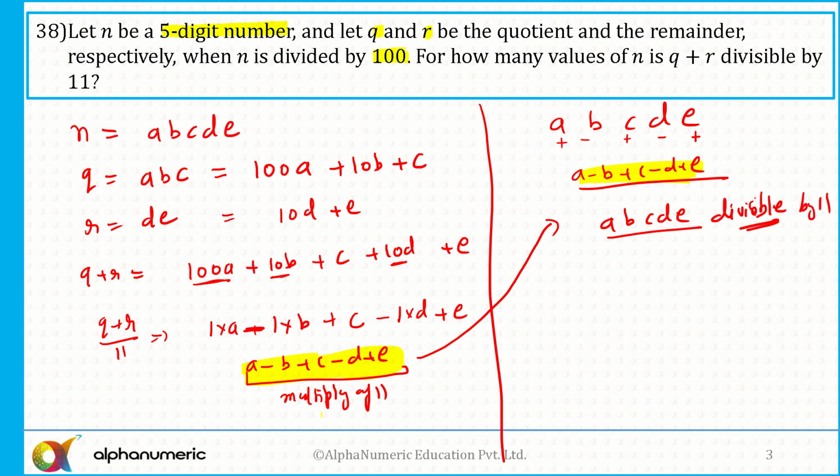So what does it mean? I simply need to count how many 5-digit numbers are there which are divisible by 11. Okay, so now the things will become easy. How many 5-digit numbers are there which are divisible by 11? Let's say I start with 10000, the smallest 5-digit number, to 99999. So I need to find out how many numbers in this range are divisible by 11. All the numbers which are divisible by 11 will satisfy the condition that q plus r is a multiple of 11. So I'll divide this by 11.